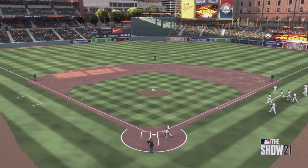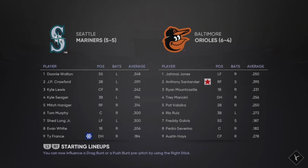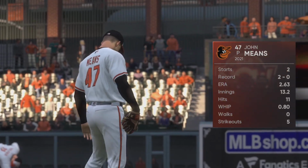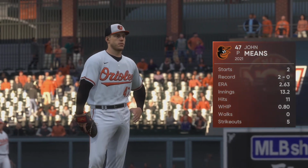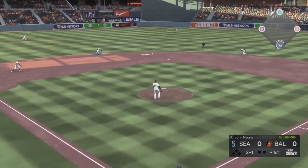The first played game of the series at beautiful Camden Yards, one of the best ballparks in all of baseball. Both teams will be starting left-handed starting pitchers, so both lineups are situated accordingly. And to be specific, both teams have their aces on the mound. For the Orioles, it's John Means, who's gotten off to a nice start this season. This is his third start. He's 2-0 with a low ERA and a low WHIP.